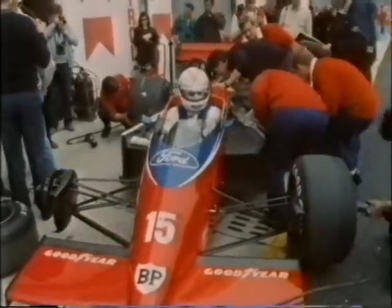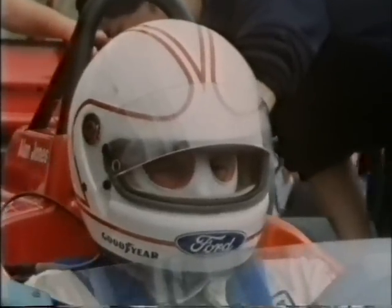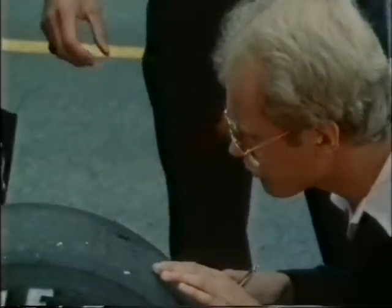Qualifying tyres on the rear of the car tend to warm up quicker than the front, so the team have developed a system for preheating the front tyres before leaving the pits. But technologists from Goodyear are concerned about the effect this might have on the compound.